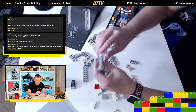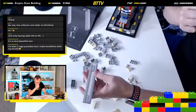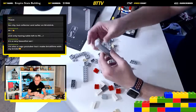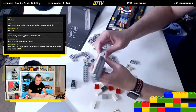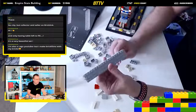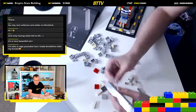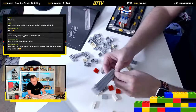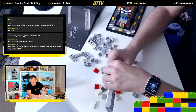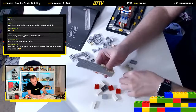Got a few 1x6s going in. Got two with the studs on the side, each end. 2x4s. Ta-da. Second one constructed. Next up then, more windows. So the same pattern as before. So we've got four windows going up, all the grill pieces going up. Two going across. I could build this in my sleep, this part.